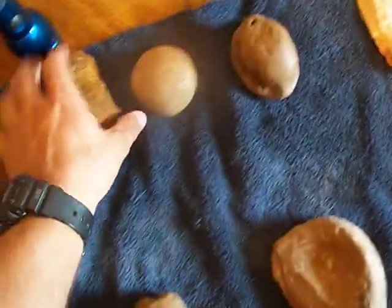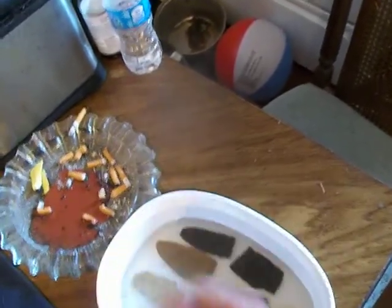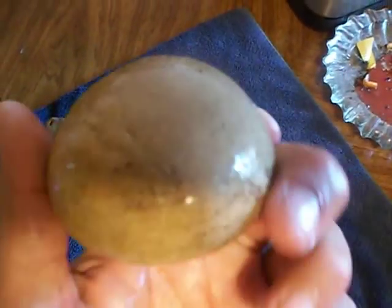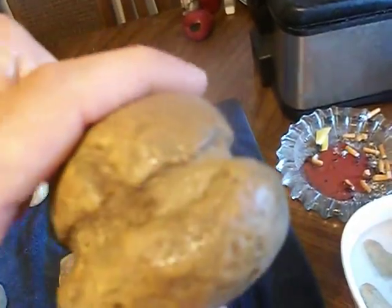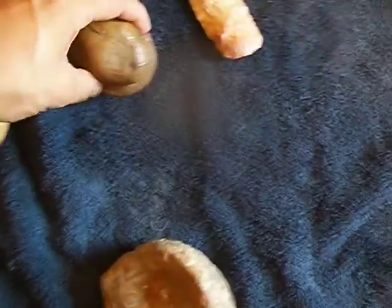See this? This right here. It's already kind of polished anyway, besides that shine. This. It's got an edge all the way around it. Grinding stone, I don't know. And this.